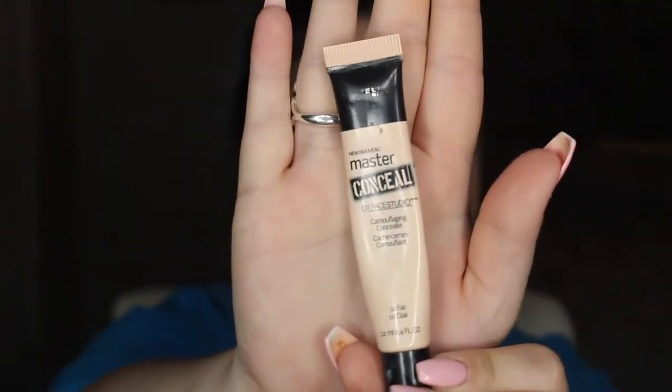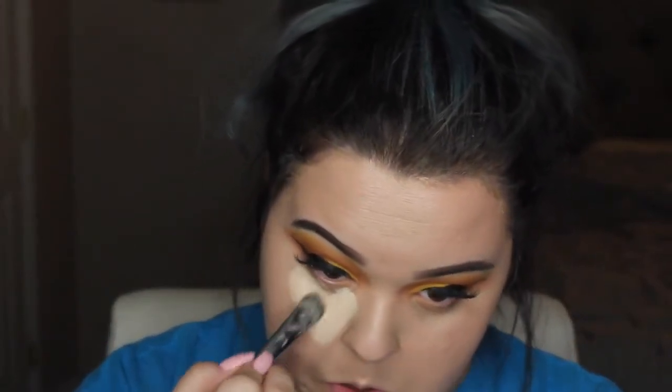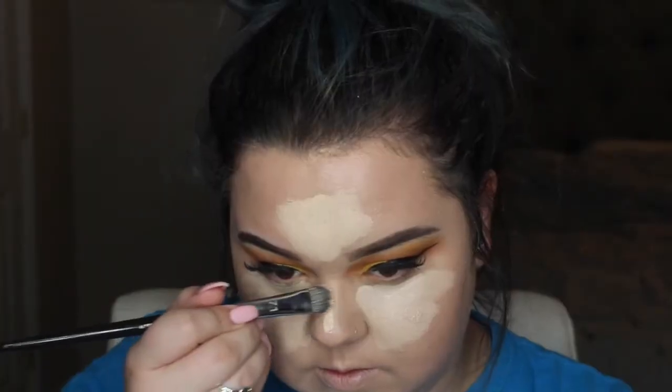I'm going to use my Maybelline Master Concealer, an oldie but a goodie, as they say. Brush and put it underneath my eyes. This baby's going to look so cute.